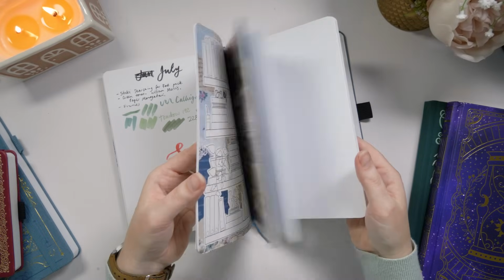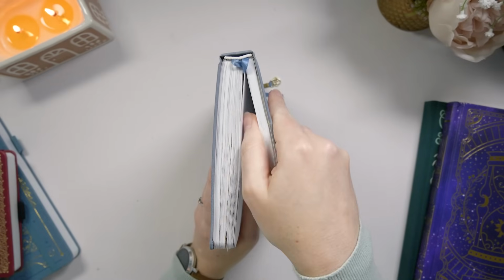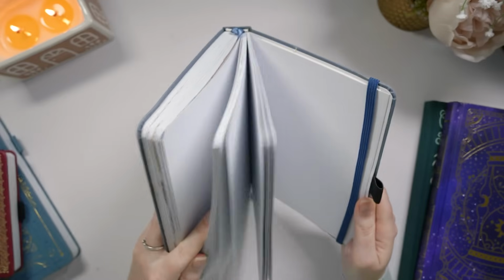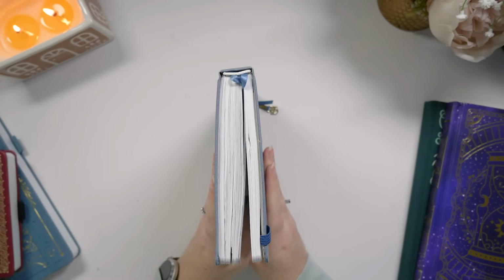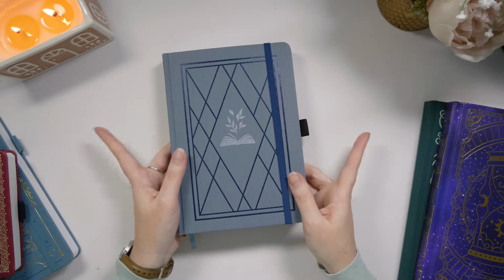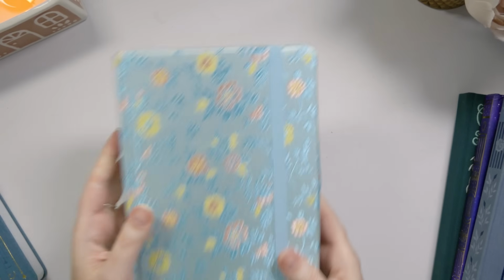I still have, let's see, probably about a quarter of this notebook to go. It's got a little bit of damage here because I've had it going for some time now. So I think this one will definitely see me through the rest of the year. This is not one that I care about changing out at a particular time though. Like I don't feel like I need a new research and development journal for a new year. So this one I'll just keep using until it runs out, which means it is staying in rotation and going over here on the pile. I really love an A5 journal.